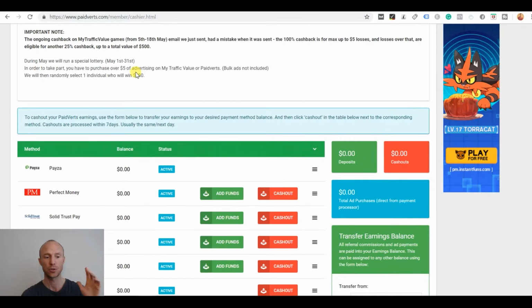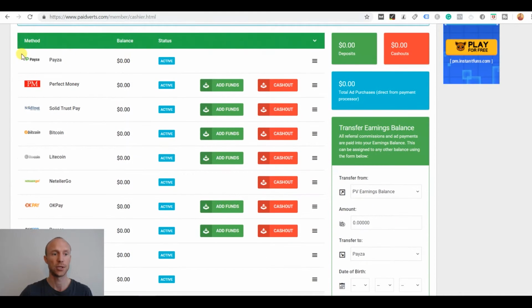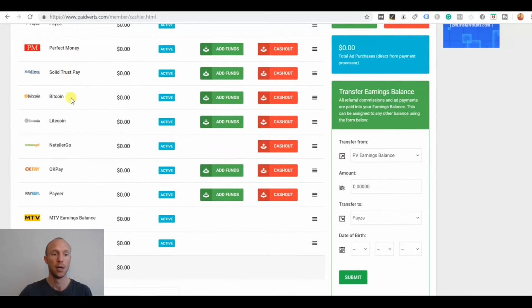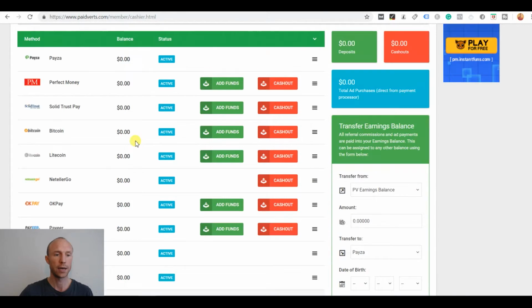So the last thing I want to go over here on Paidverts is the reward methods, because that's important on any PTC site, get paid to site, service site, etc. So you know that you can get your money in a way that suits you. And they have quite a lot of options here. You can see Paysa, Perfect Money, Bitcoin, Litecoin, Payeer, quite a lot of options.